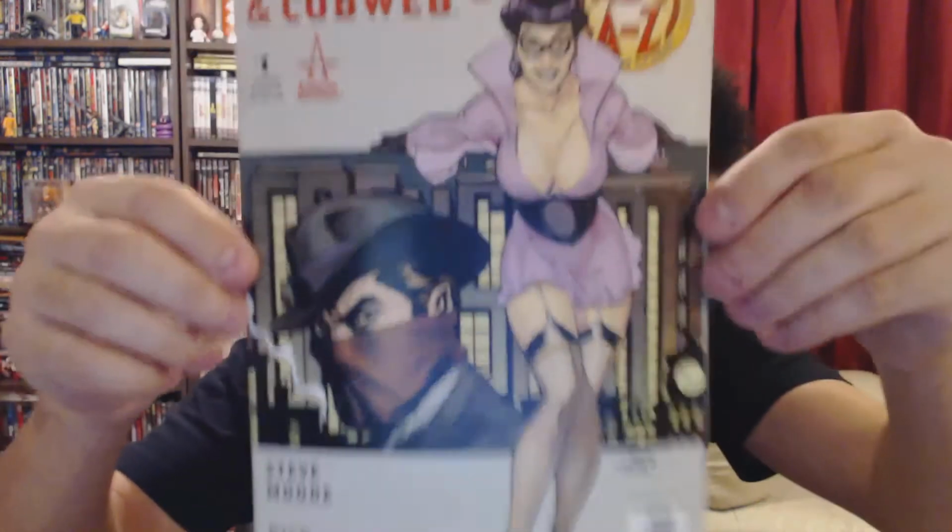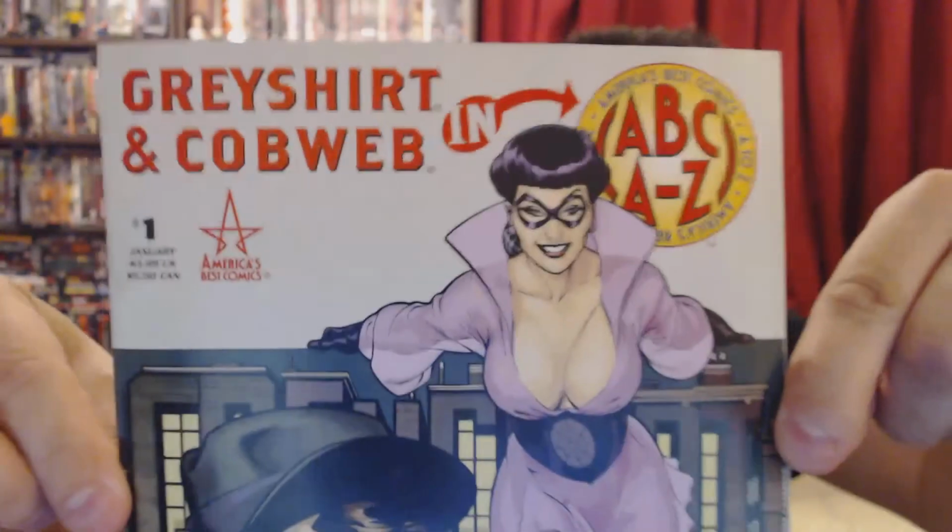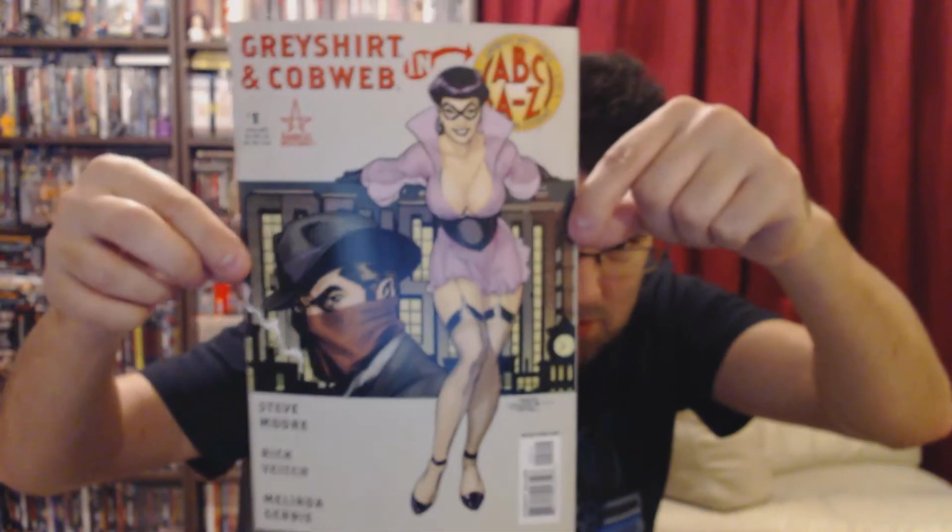I can already tell from the first one, I have no idea what this is, but it is Grey Shirt and Cobweb in America's Best Comics. And that's what it looks like on the front. It says it's #1, but I don't know anything about it, to be honest. So I can't really tell you much about it. I'll see if I can find some.